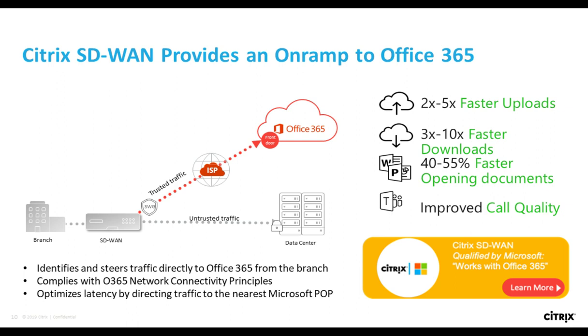A key part of the solution is based around Microsoft's recommendation for local DNS. Citrix SD-WAN makes it easy to obtain DNS resolution from the local ISP of the remote location, thereby associating the location with its nearest Office 365 point of presence, potentially avoiding latency of going back to an Office 365 point of presence that may have been associated with a distant data center.